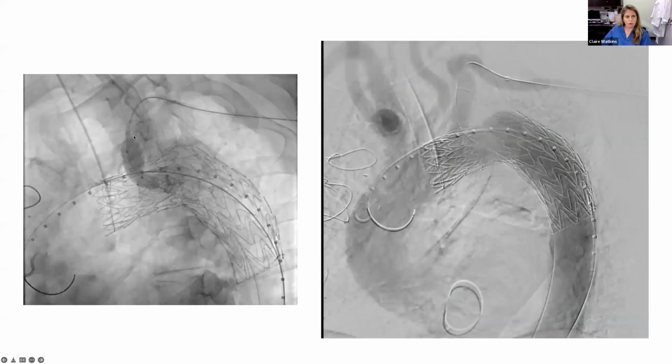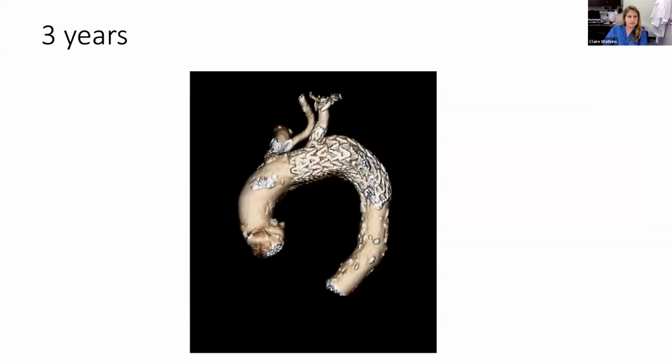We balloon the whole portal and side branch, generally with a MOB balloon, also made by GORE. And then this is our completion angiogram, and you can see that little blip is nicely contained, and our side branch is widely patent. This is the patient's result at 3 years. She was done as part of the trial.